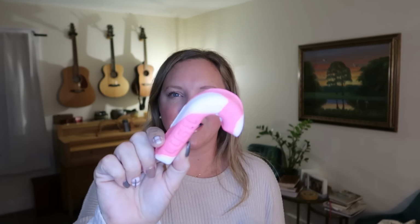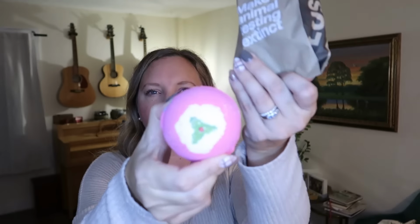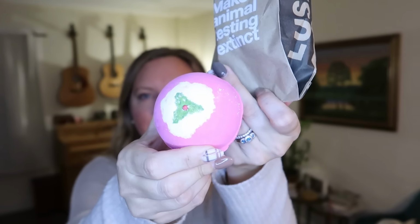Josie's not old enough, in my opinion, for a whole bath bomb yet, but she does love the bubble bars from there, so I got her this little candy cane bubble bar, and it smells fruity. It doesn't smell like peppermint. Next, that's a gift for someone, so that's not for the camera here. Next, I got this one to add to the jar as well. It's got the holly in it. It's just a classic round bath bomb. This smells really good. It might be my favorite one.